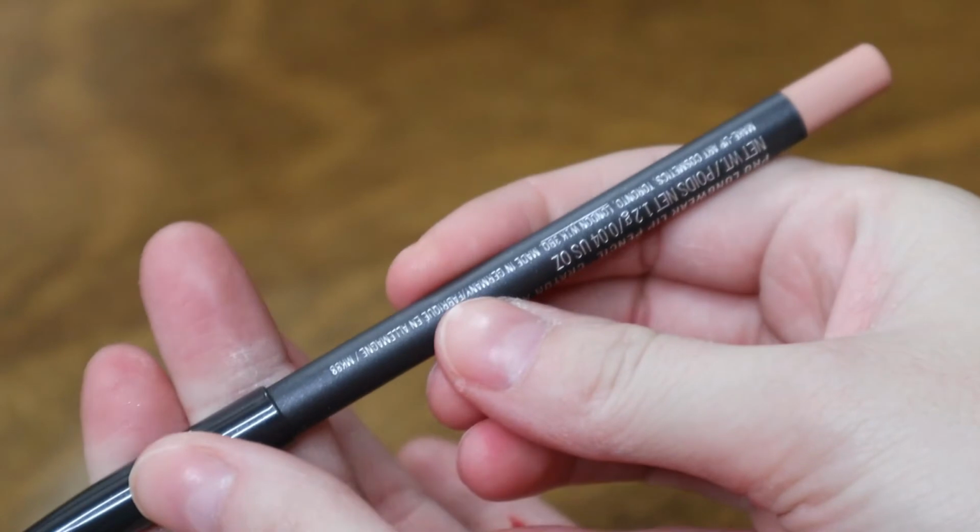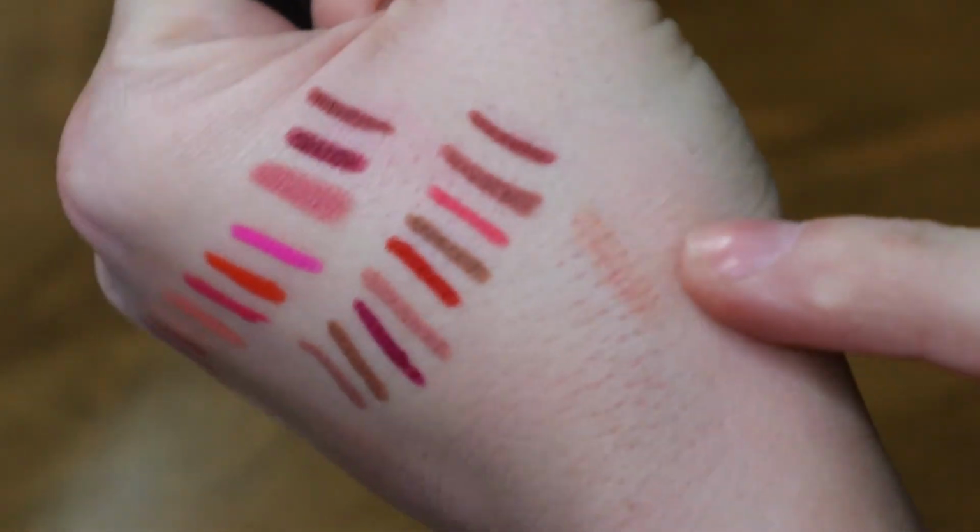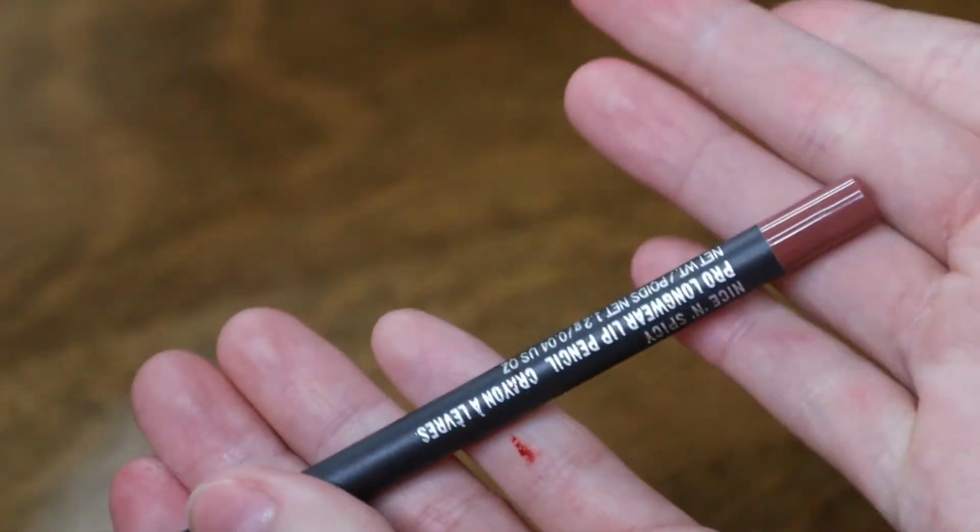So this first one is a very, very pale nude. This is Nothing Sexier. Love that name. Hoping that's even really showing up. Very, very pale nude. This one is Nice and Spicy.